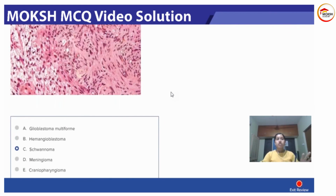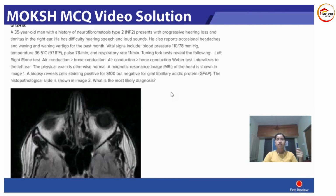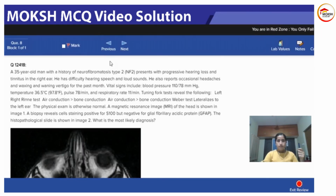Last one is craniopharyngioma. Its histology usually has both solid and cystic components. The solid part is the calcification, so usually you'll be able to see the calcifications. And the cystic component is what is described as machine oil, because of the cholesterol crystals and everything dissolved in that. So that's another thing for that.